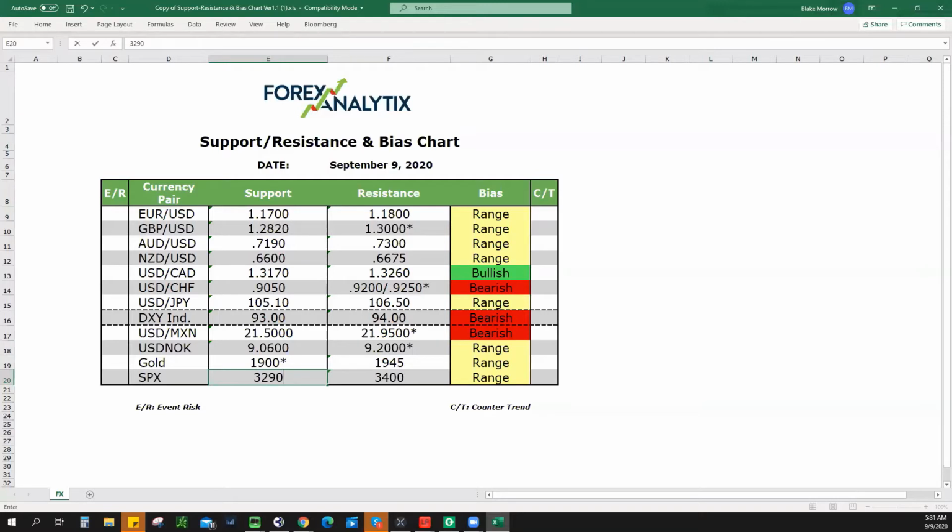And there you go. I know it's a little messier, but that's usually what happens when you get into a possible trend change, you start to see messier indicators as far as trends go. And you can see a lot of them have flipped to range. Some of them are in the process of turning from bullish to bearish.